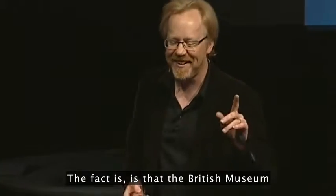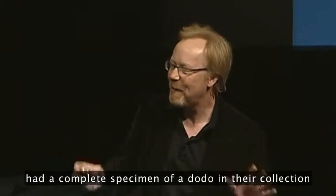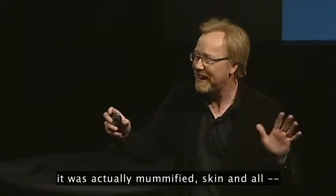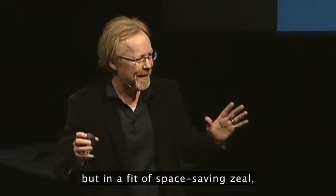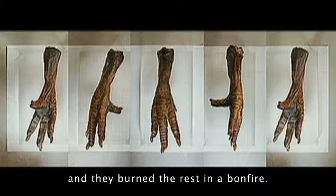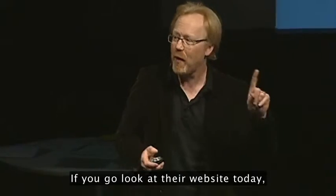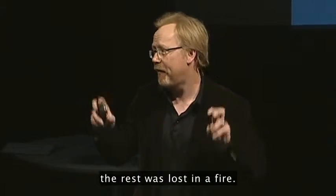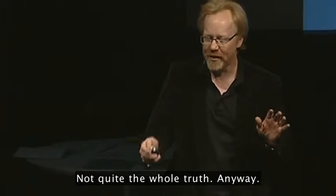The fact is that the British Museum had a complete specimen of a dodo in their collection up until the 18th century. It was actually mummified, skin and all. But in a fit of space-saving zeal, they cut off the head and the feet and burned the rest in a bonfire. If you go look at their website today, they'll list these specimens saying the rest was lost in a fire. Not quite the whole truth.